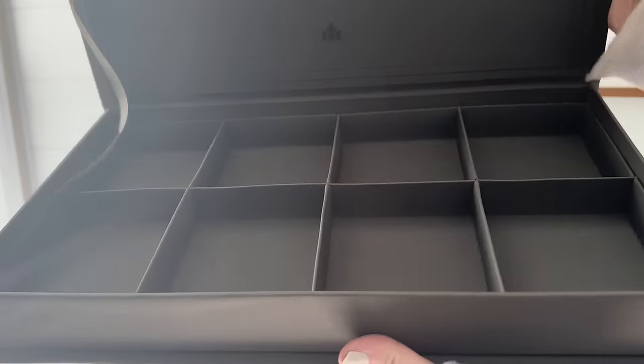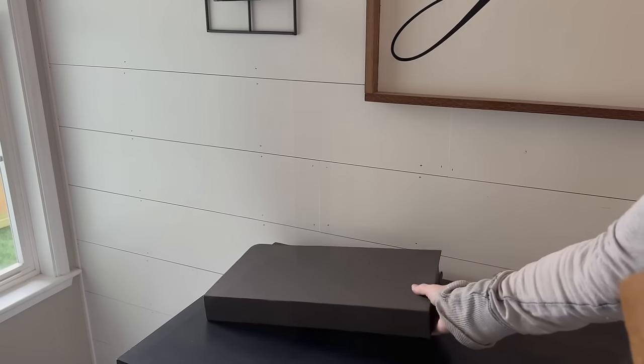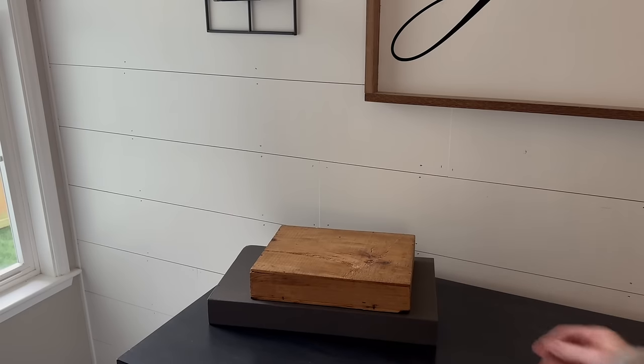Next, I picked up this box here, and it's intended for holding tea bags, and you could definitely use it for that. You can also use it in decor as you would a book, so it can be put vertical, or you can lay it flat and layer it with other items to add height or visual interest.